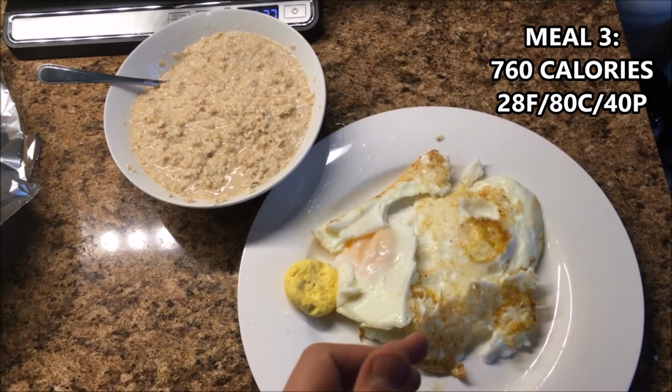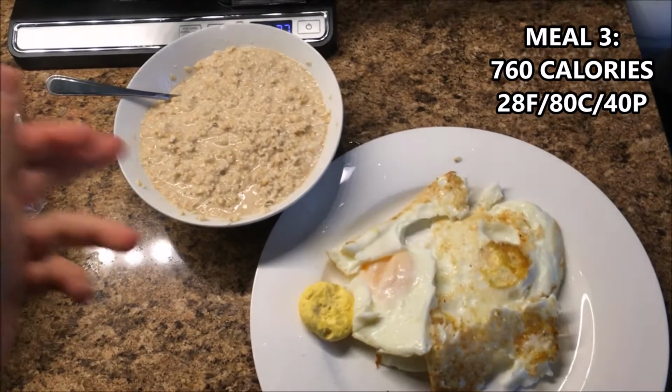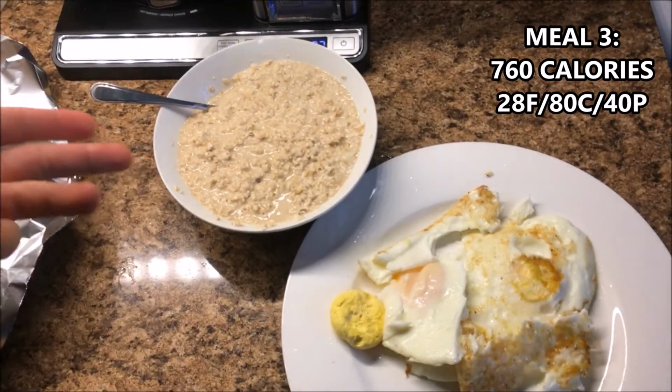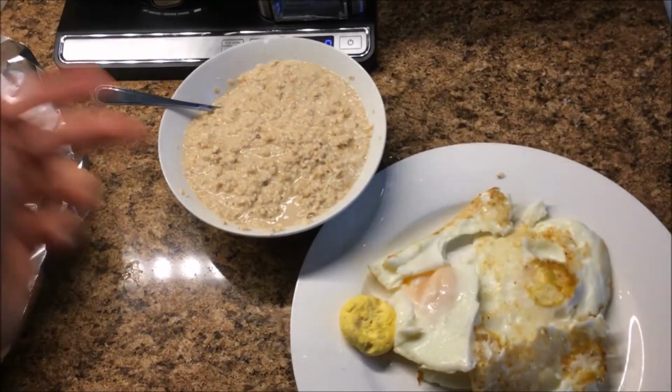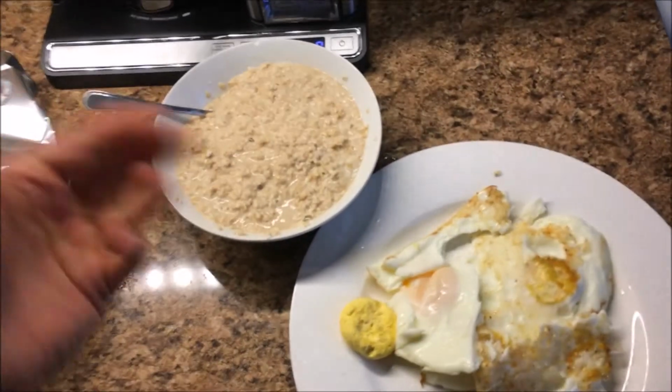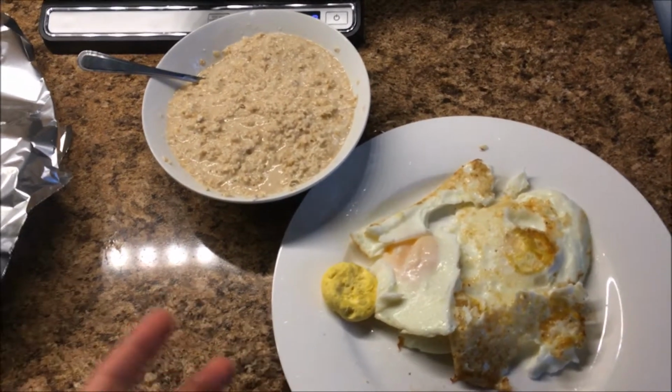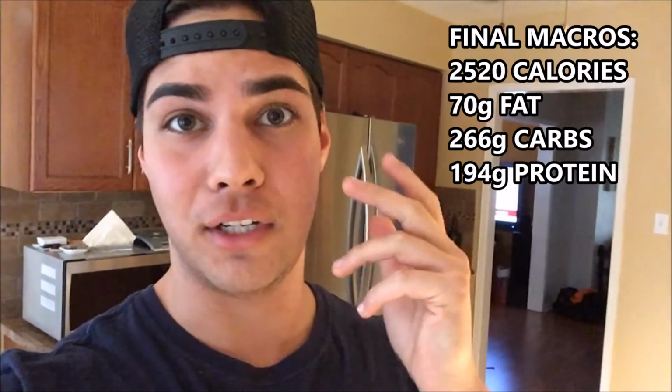So we got 4 whole eggs cooked in 5 grams of coconut oil with just over a cup of oats. It's like 120 grams of oats weighed dry. And again, I added the stevia and toffee flavoring drops with salt on top, so it's like salted caramel oatmeal. I'm just gonna eat this and then practice some lines and some scripts. And that's actually gonna conclude today's vlog.